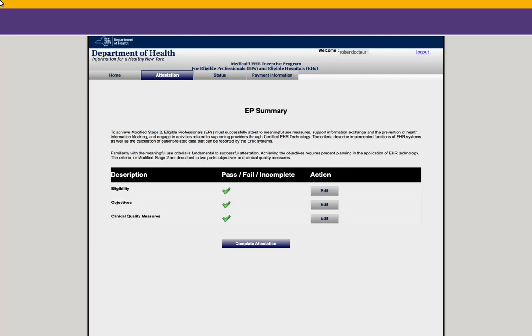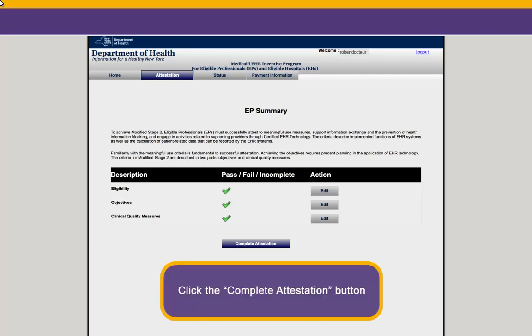Upon completing the eligibility, objective, and clinical quality measure portion of your meaningful use attestation, you will be brought back to the EP summary screen. You'll notice that your status has changed from incomplete to pass for all 3 categories. You'll also see that a button has appeared that reads Complete Attestation. Click the Complete Attestation button.